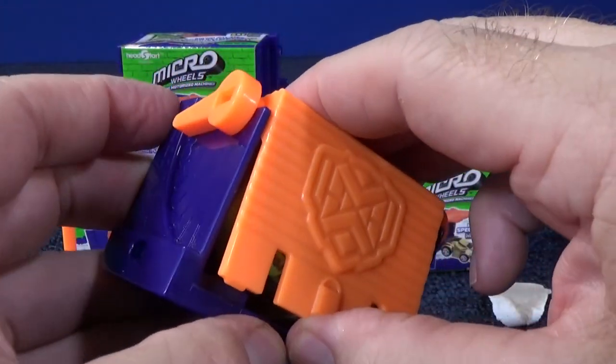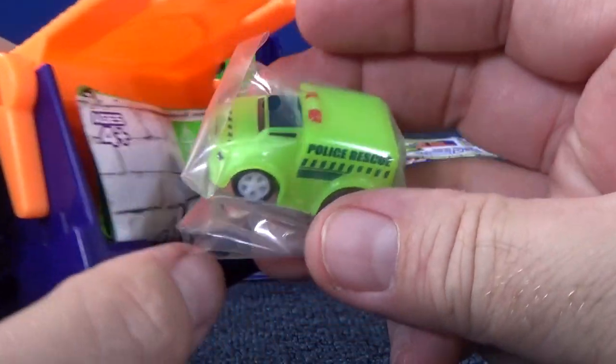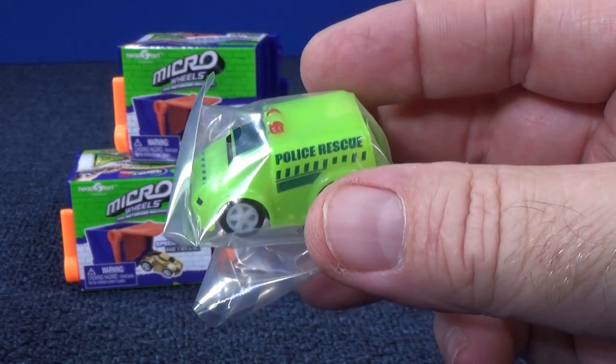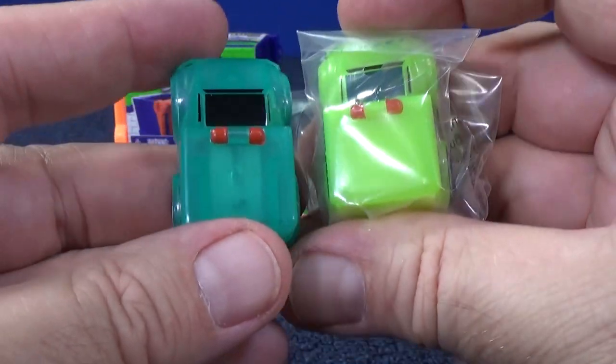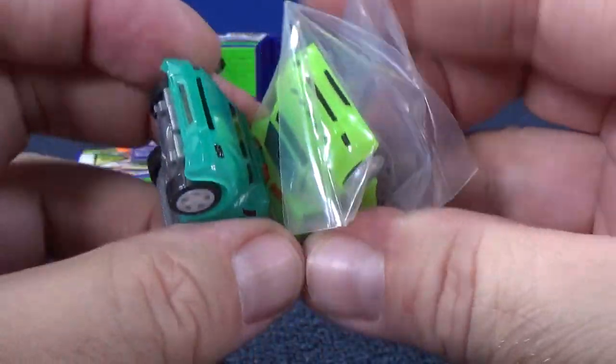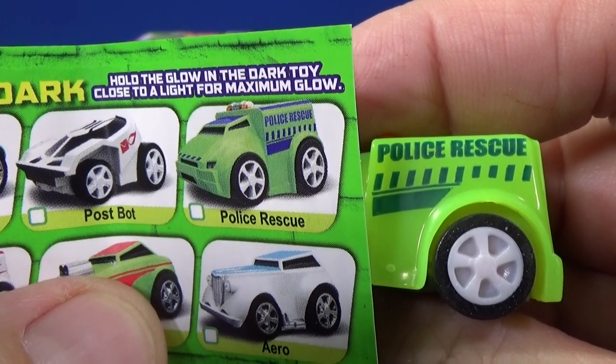This one doesn't want to pop open. Don't tell me that's special. Oh, another ambulance. This was a yellowish color. This one is called Police Rescue. Feels like it was bigger, but no, it's the same one. Police Rescue is in fact its name.